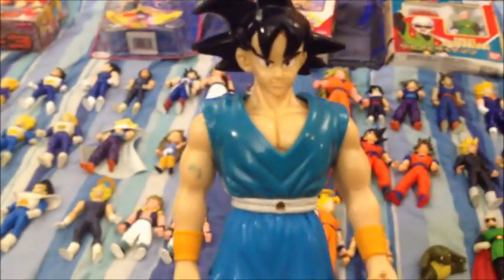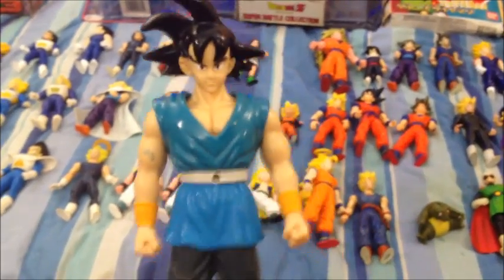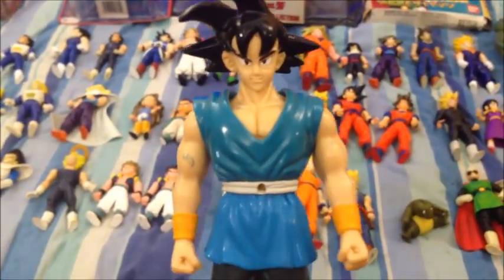This Goku, now this is a good one. This is a Japanese one, with the arm that comes off. Now as you can see, there is a bit missing there on his belt. And the guy sold this to me for 50p. With the box. In the box. Because the tassel was missing, 50p.